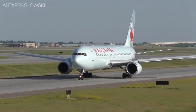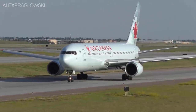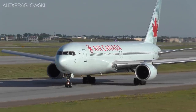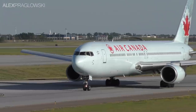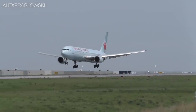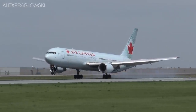Now, of course, I didn't know it at the time, but this would be one of my last rides on the Air Canada 767. The remaining few in the mainline fleet were retired with very little fanfare earlier this week, after having served the airline for over 30 years. Air Canada was one of the first customers for the 767, flying the shorter 200 variant for most of the 1980s, before adding the larger 300 later on.